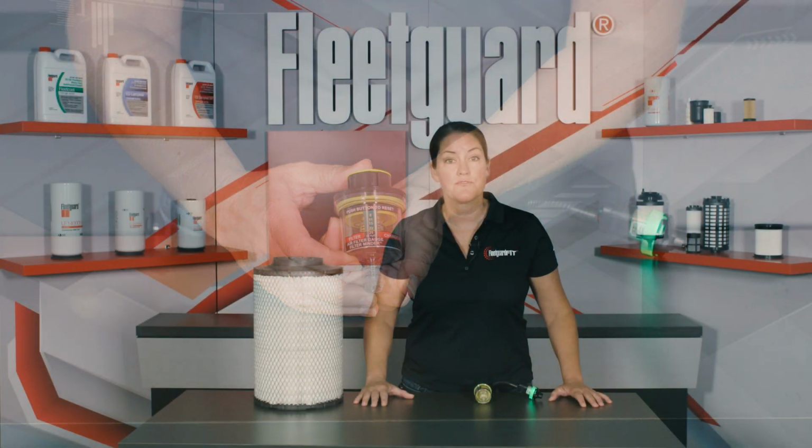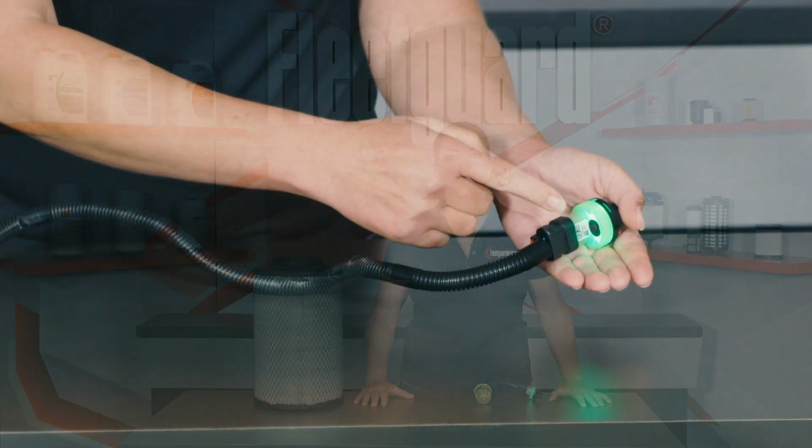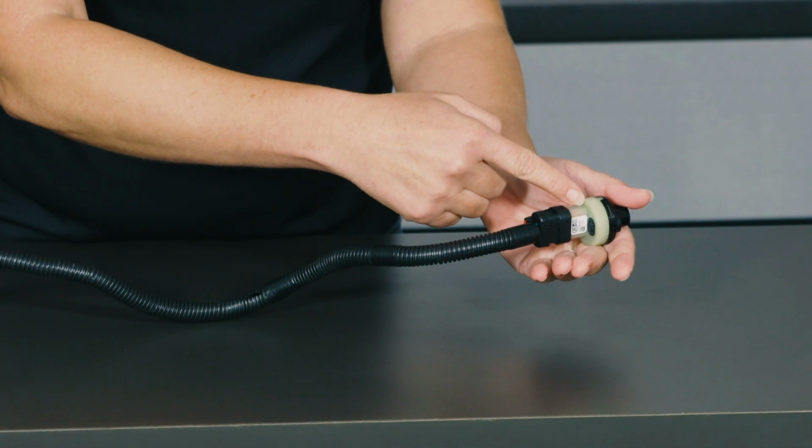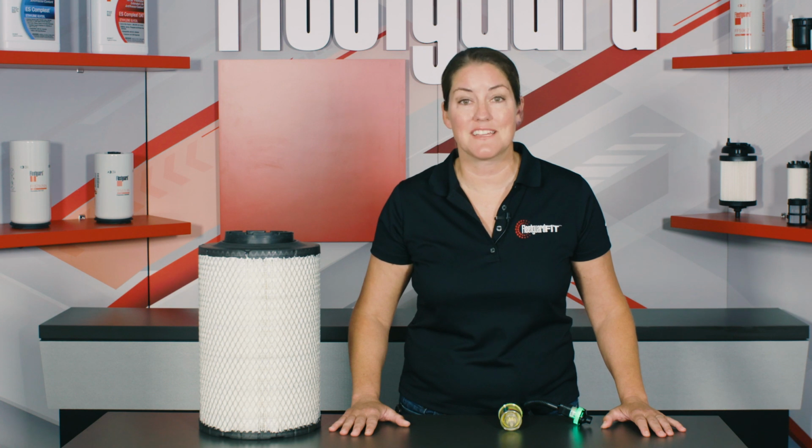With the Fleetguard Fit LED Air Restriction Indicator, the signal is both digital and visual. It's designed to monitor temporary spikes so that the color only changes under sustained increases in airflow restriction. Customers and equipment manufacturers expect real-time information from the products they use to help them make their equipment easier to maintain and operate. The LED Air Restriction Indicator is just one example of how Cummins Filtration is leading the way with Fleetguard Fit.